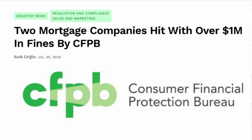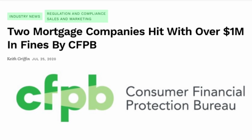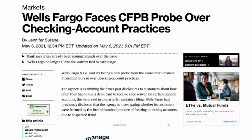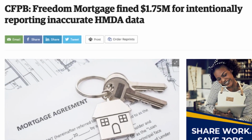Another great resource when it comes to shopping lenders is the CFPB, the Consumer Financial Protection Bureau. They're not a lender, they're not a broker, they're not a bank. They're pretty much the police of the finance industry. Their job is to make sure that these lenders, banks, and mortgage brokers are doing their jobs correctly and that you are protected. For the past 10 years, the CFPB has done an amazing job going after these bigger depository institutions and smaller direct lenders, making sure that they do not take advantage of consumers and that they're fully transparent with their services so the consumer can make an educated decision.